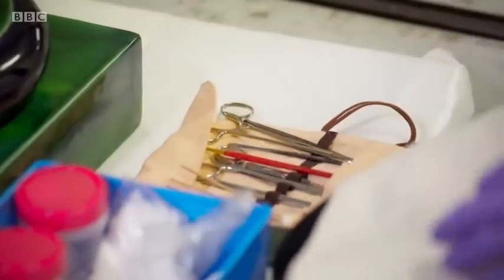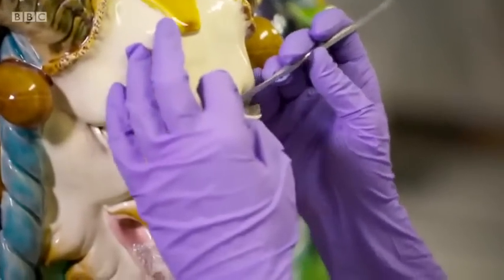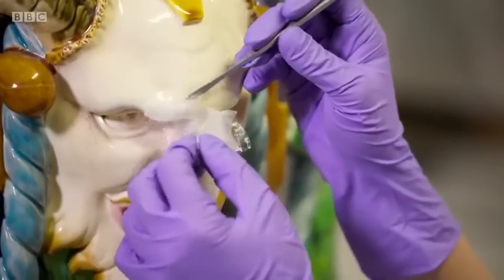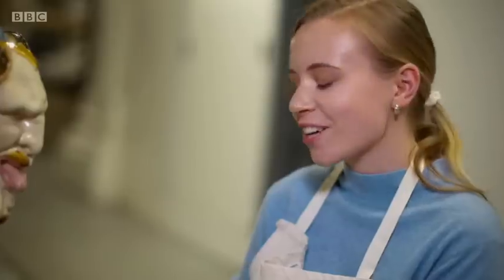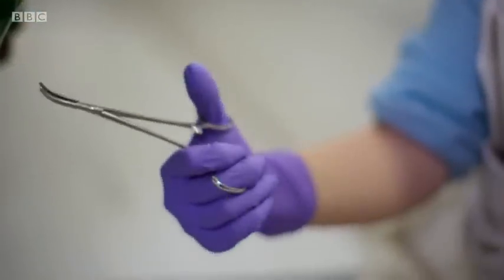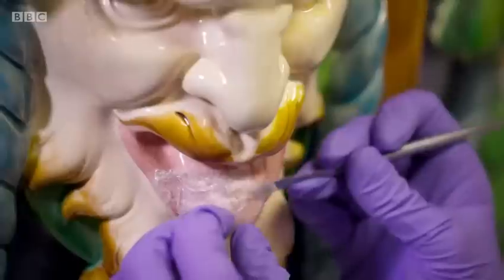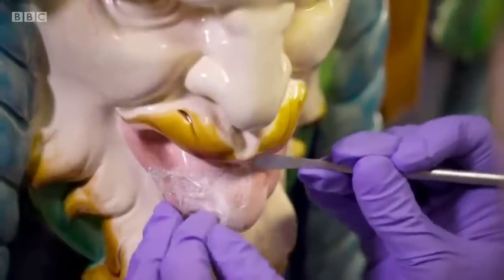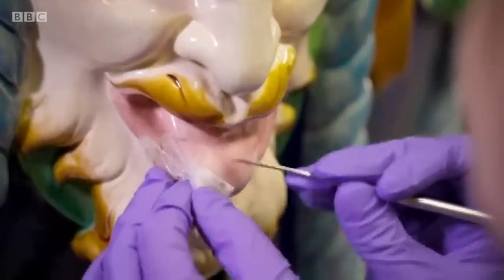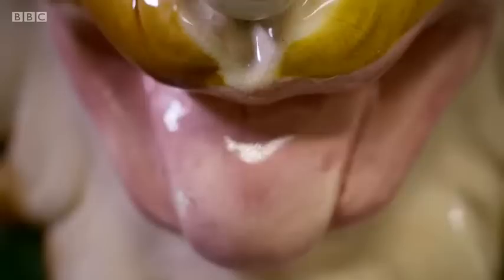The overnight face mask of gel and solvent calls for specialist instruments. So I've got a bit of a mixture of tools. Some of them I inherited from my granddad, who was a doctor. I think my granddad would be very pleased to see that his tools are still being put to good use. Even though they're not being used to fix humans, they're now being used to fix ceramic Bacchus heads.